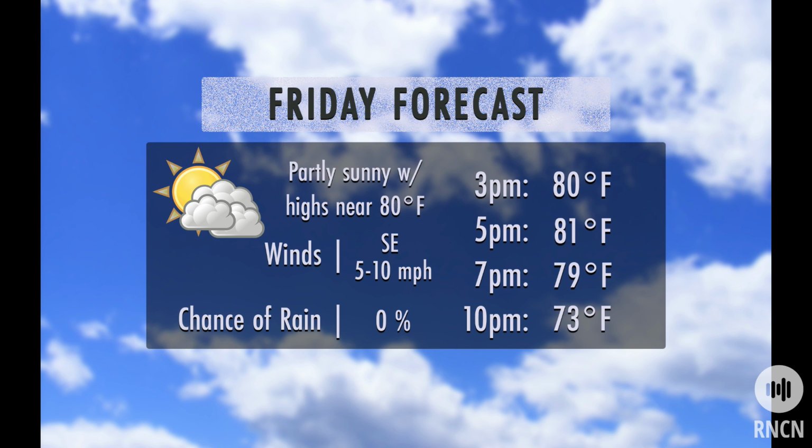Okay. Batten down the hatches, all the patio furniture. Oh, I have tons of it. You're gonna want to bring that stuff inside, unless you want to drop a little bit more. There goes Cash. Friday forecast. Yeah, 3 o'clock. You're welcome. Into the 80s. Thank you, Macias. Southeasterly winds, 5 to 10 miles. You see chance of rain for today, 0%.